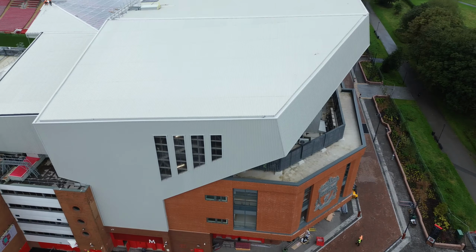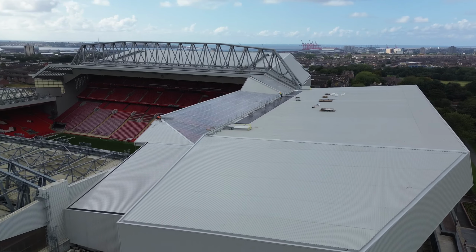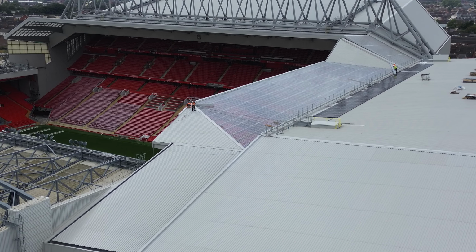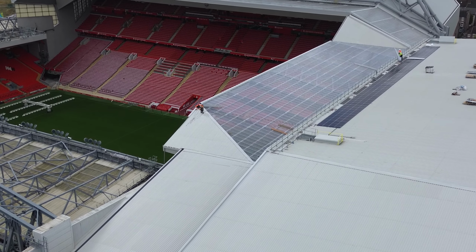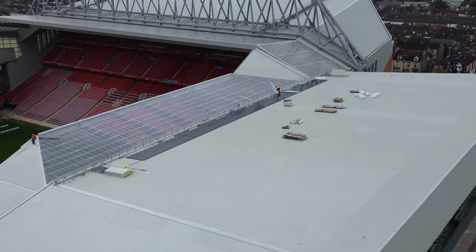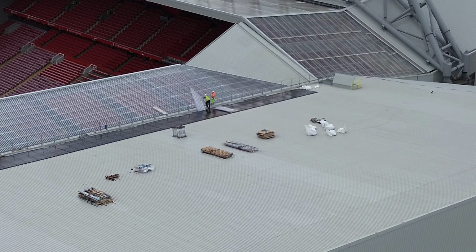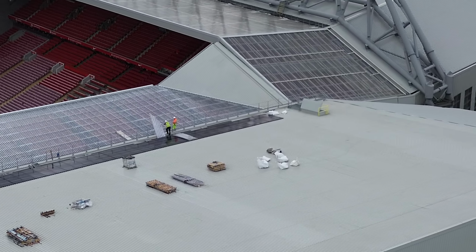Quick look on the roof there. Still those materials there, and there's a couple of guys still at the edge carrying on with the very thin strips they're putting along, and they've just gone onto that slope section now. So we're just going to climb, and just have a look at what that guy's got in his hands there. It's a piece of cladding, isn't it? So we'll stay out of their way.